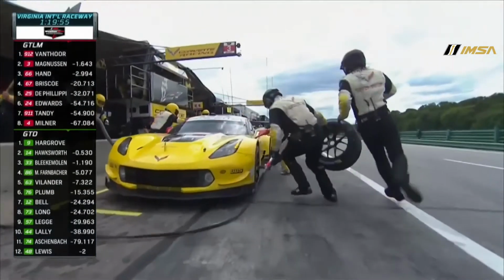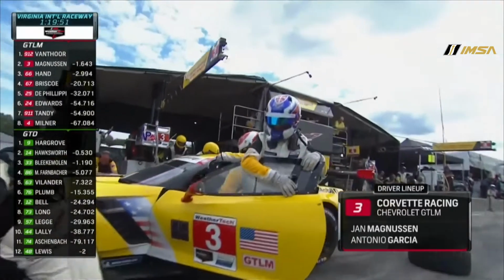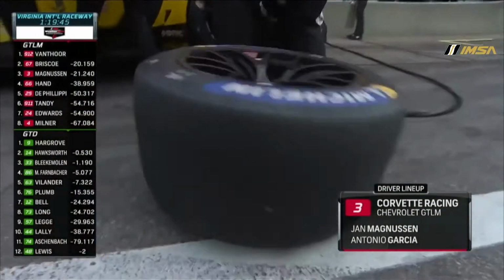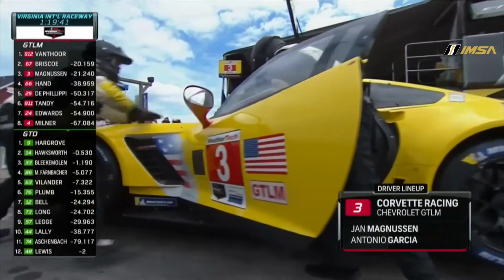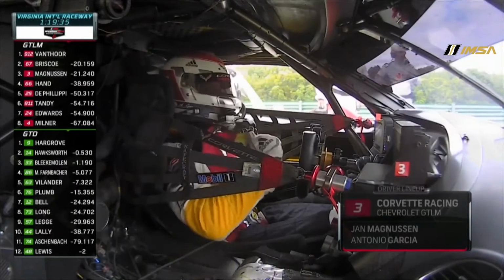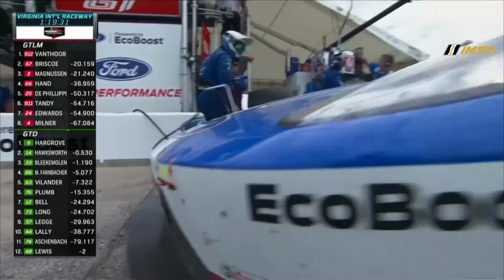Pit stops underway just a few minutes later. It's the Corvette team pitting the number 3. Looks like Magnussen getting out, and they should be putting Antonio Garcia behind the wheel of that number 3 Chevrolet Corvette. Fresh set of Michelin tires going on underneath that Corvette C7.R. Garcia behind the wheel, the door shuts. They're just going to wait on VP Racing fuel now as Garcia pulls the belts tight.